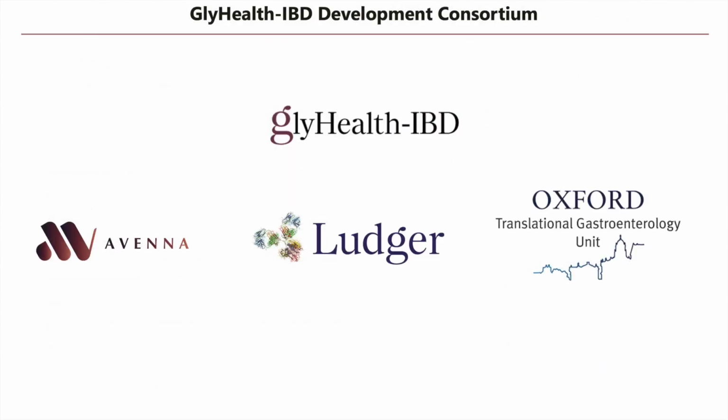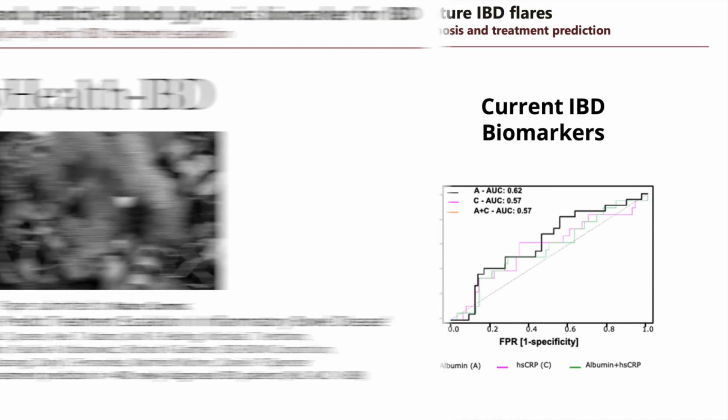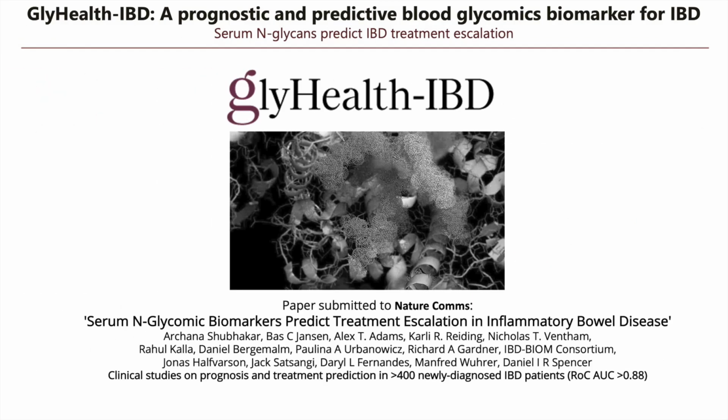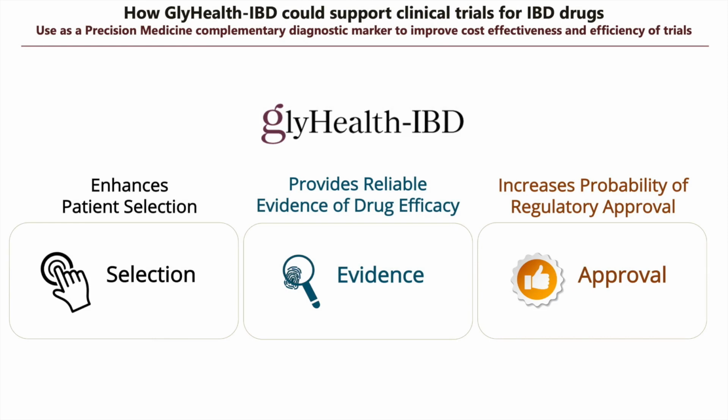We have a special interest in inflammatory bowel disease. Together with other consortium members, we have been working on the first disease-specific biomarker to support a precision medicine approach to treat the bowel conditions. GlyHealth-IBD is a prognostic and predictive biomarker we're developing to support clinical management of IBD patients, measuring these prodromal subclinical glycomic signals. Those allow us to see inflammatory storms developing even at very early stages. Our first GlyHealth-IBD application is to improve the efficiency of clinical trials for anti-inflammatory drugs for IBD.